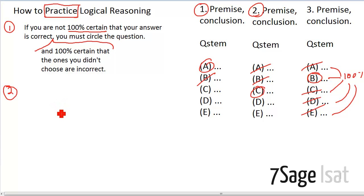Typically, how long does that entail? Well, when I studied for this, on each LR section, I would circle maybe 7 or 8 questions, maybe 10 questions. I spent at least an hour reviewing those. Do you see? That's easily more than 20 minutes per question reviewing, just mulling over it.